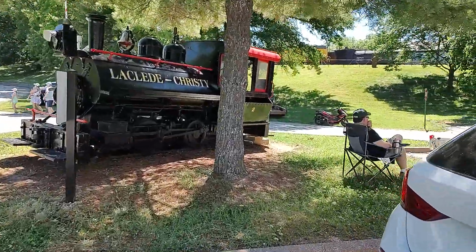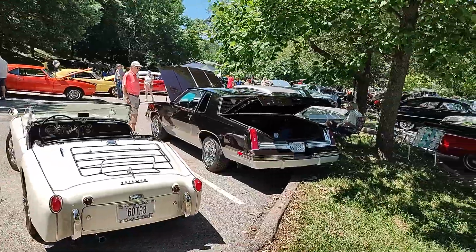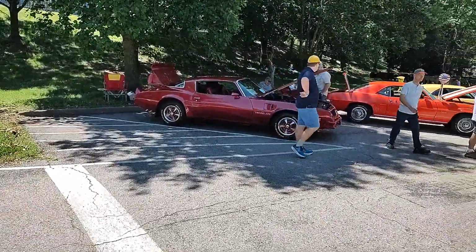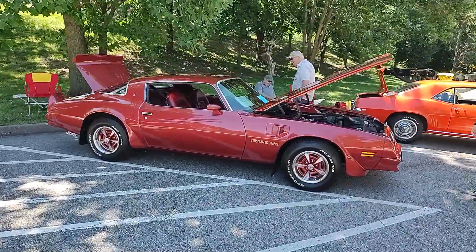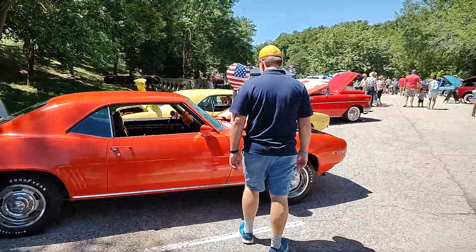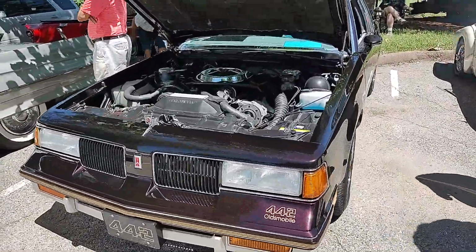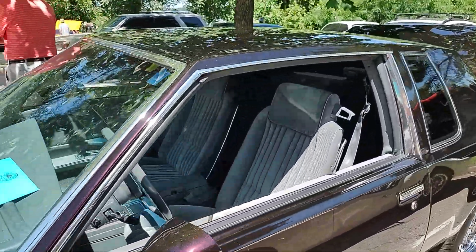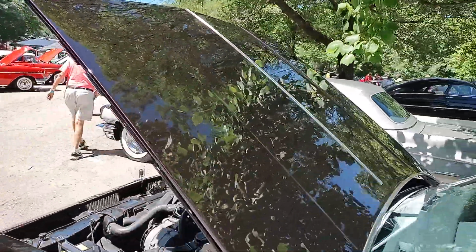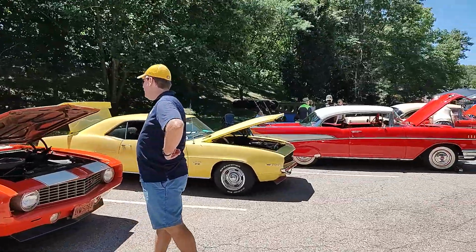Let's see, what else do we have over here? Cutlass 442. Kind of do like this Trans Am. Nice. Camaro. Just like I remember as a kid. Nice color too. Love the metal flake in it. Oh yeah. Wow.